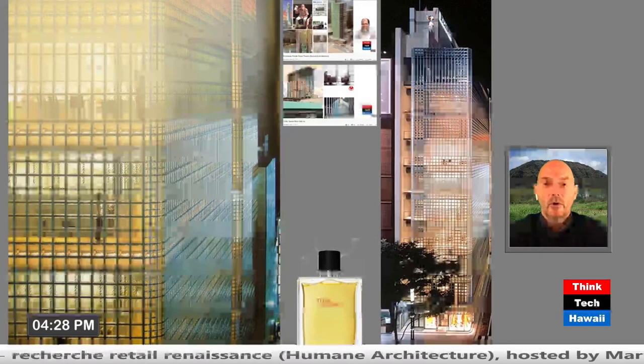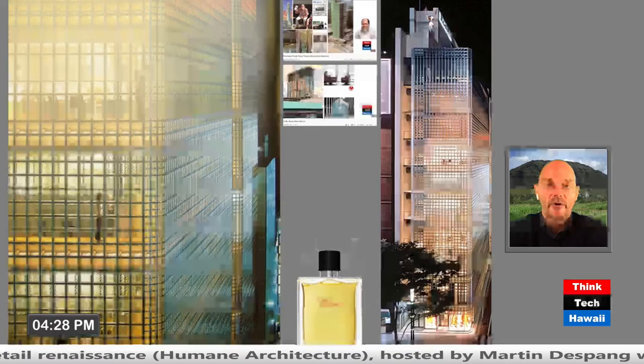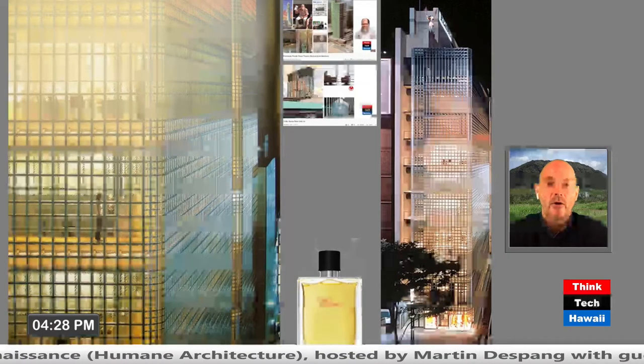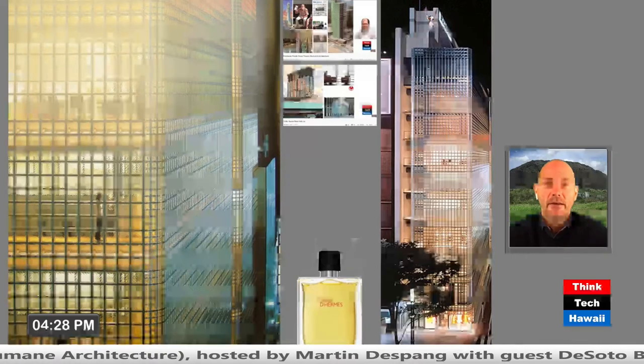This is a very delicate store made of glass block in an abstract, very modern way, reminiscent of the flacons, which are the glass bottles where the perfume is. Let's go to the next slide.